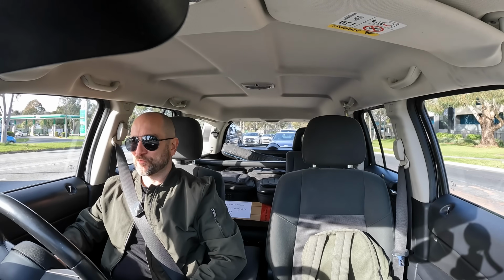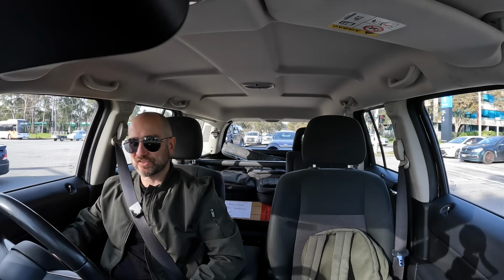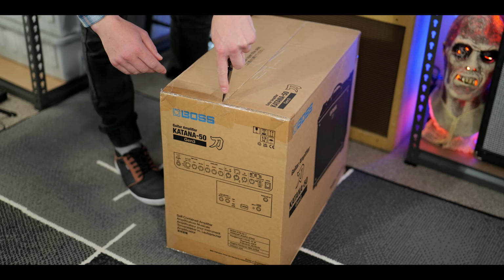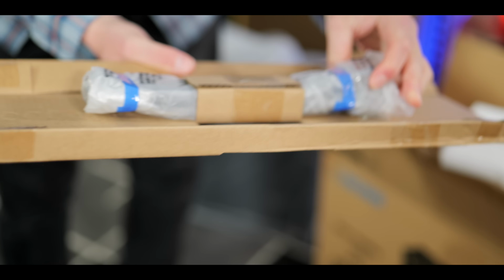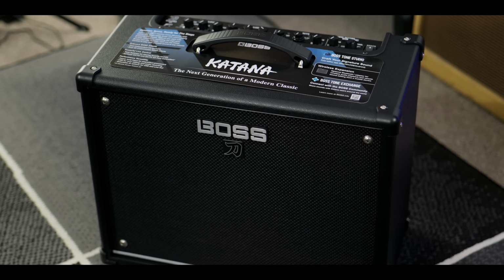Now, I did have about 3,000 people say, what about the Boss Katana? Now, it does have a solid state clean channel, but everything else about that is digital. There's no way that's an independently operated 8 or 10 channel amp or whatever it is now, right? So a lot of that is done digitally. It's got a lot of built-in digital effects. It's still a great amp for the price, so don't get me wrong there, but I would absolutely consider that a digital modeling amplifier, for good or bad.